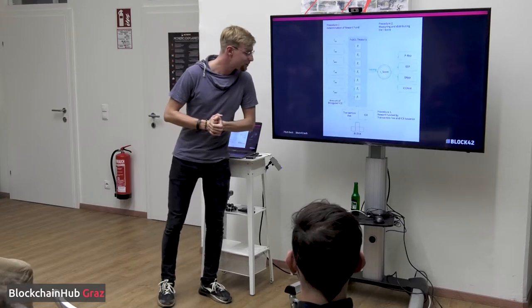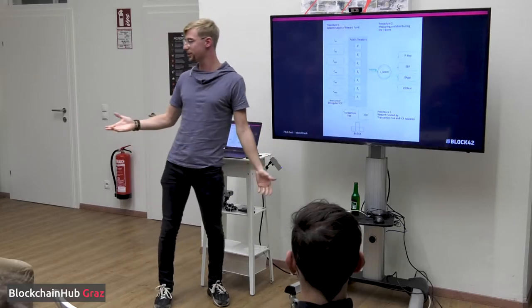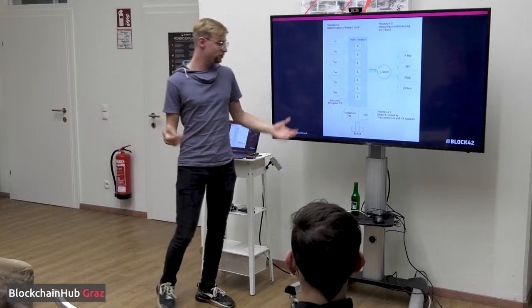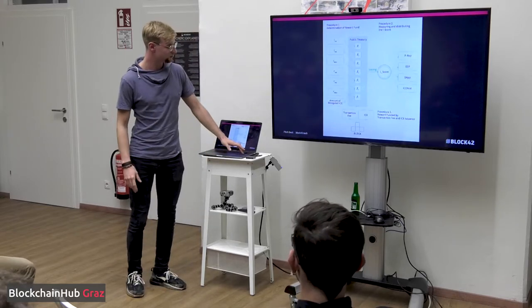I'm really curious how this will work, because of course if nobody uses it, there will always be inflation. And if everybody uses it, it will be the other way around. But yes, I think it's a really cool concept.